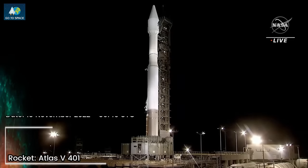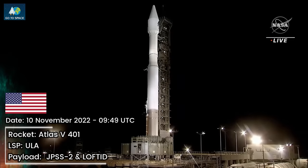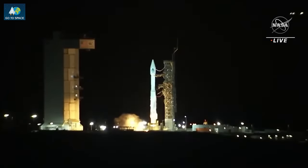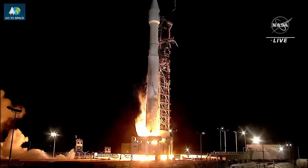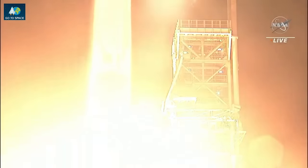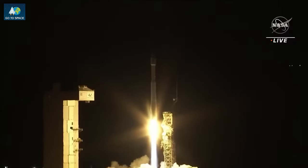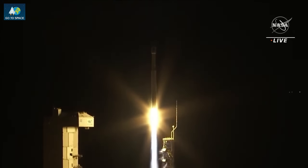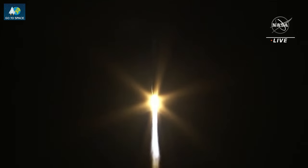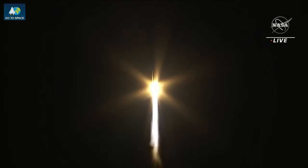On a clear night in California, here we go. T-minus 10, 9, 8, 7, 6, 5, 4, 3, 2, 1, ignition. And liftoff! Liftoff of the Atlas V, carrying JPSS-2 and LOFTID, a new weather observatory for our planet, and a test for planetary exploration. Atlas V has gone to closed-loop control.